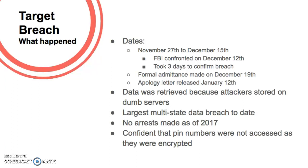So the data was retrieved, meaning the investigators were able to find out what data was taken because the hackers stored it on Target's dump server, so they were able to still see it. This was the largest multi-state data breach to date, 100 million customers, and it happened from the 27th to the 15th. So no arrests were made as of 2017. So as of then, this was still an open investigation. We don't know who the hackers were, where they are, other than that they were using a server in Russia. Target was confident that PIN numbers connected to debit cards were not accessed because they were fully encrypted as well.